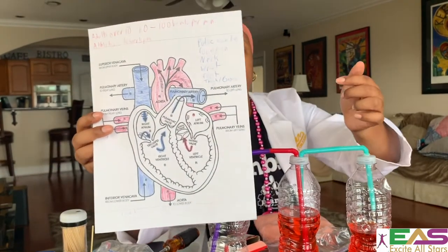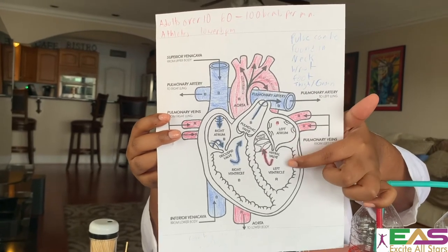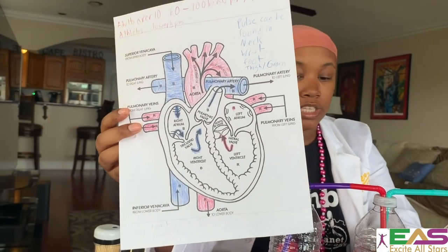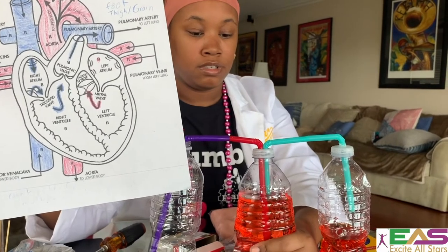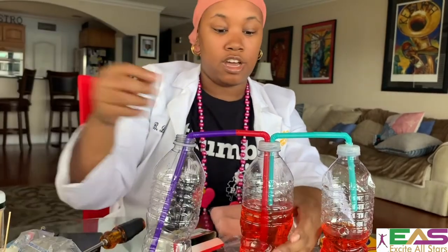So as you guys can see, the oxygen rich blood is coming through right here. From the left lung, it's going in, it's pumping back out, right? And it's going to go into the aorta, into the rest of the body. So once I squeeze, my atrium is going to pump. Oh, let's see if it'll do it. You might have to squeeze really, really hard, guys.